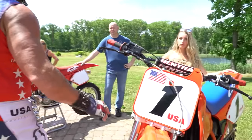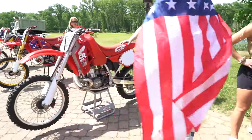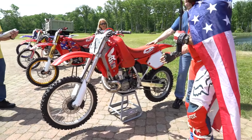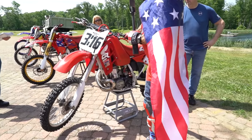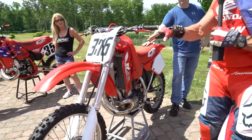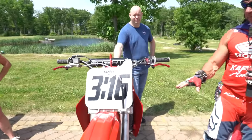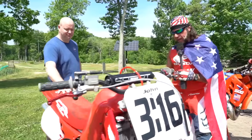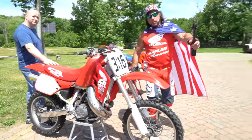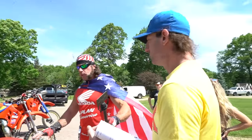Okay, stepping up to the 86, 87, 88. This one here is not a good representation of an 88 because it has the upside down forks. That was a common modification. They put modern forks on an 88 frame. What were the major differences of the 88, Wizard? The 88 just pretty much the color change, going to blood red.